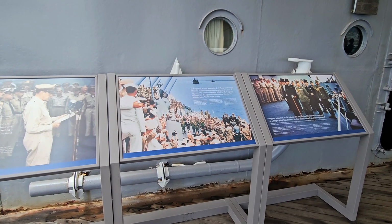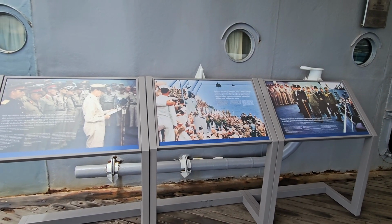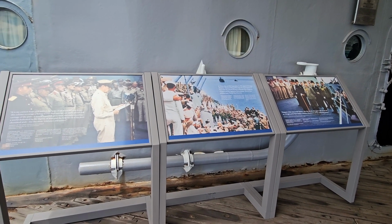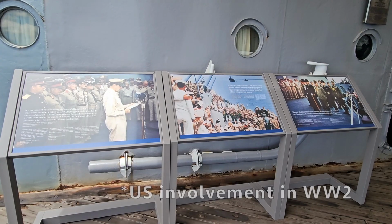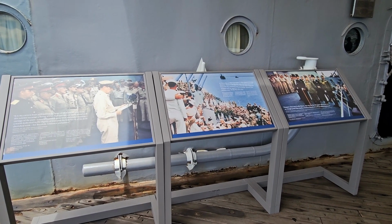Very cool. I know it wasn't signed here, it was signed in Japan, but it's just really interesting that they kept this ship right where World War II started to commemorate where it ended as well.